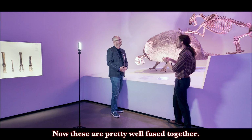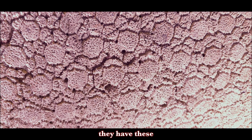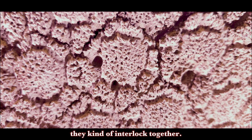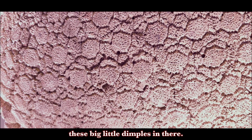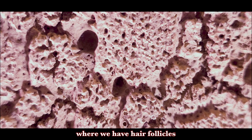Now these are pretty well fused together. They're ankylosed. They have these really neat little sutures where each one of those little margins meet, almost like Legos, you might say. They interlock together, and so they're very, very strong and pretty immobile. Now, of course, these are also embedded in the skin as well. As you're looking at these, you might notice these little dimples in there, and those are the sites where hair follicles were actually growing through as well.